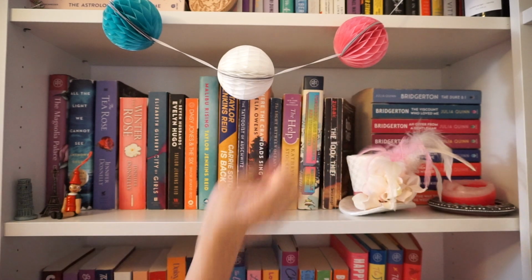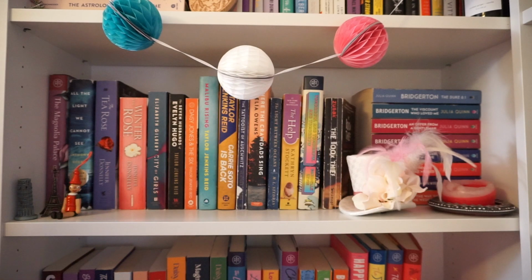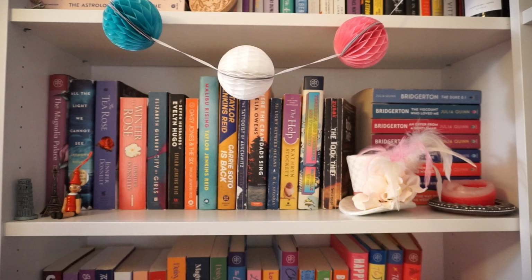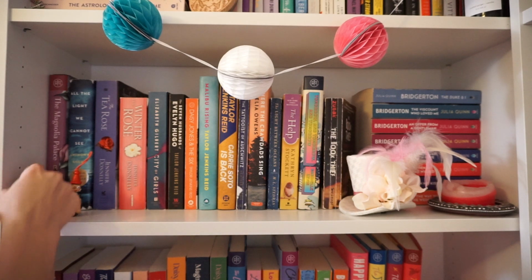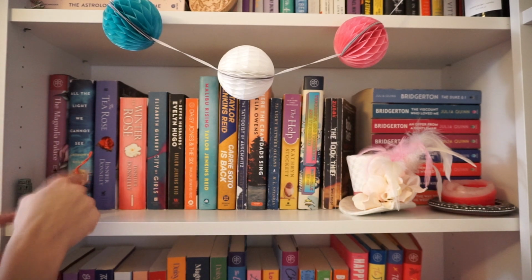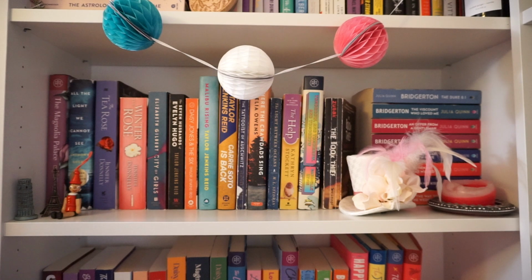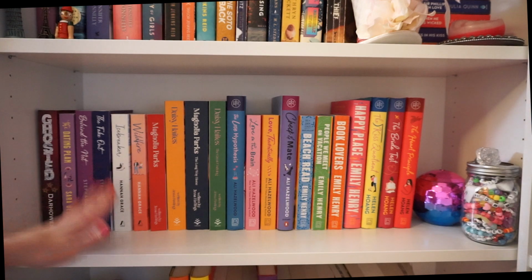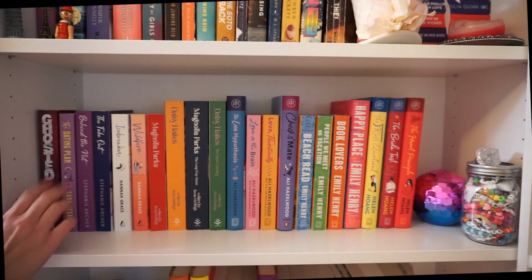And then the Bridgerton series with my little top hat, which I love so much. It's so cute. And I just didn't know where to put that candle, so it went there for now. And then also I have my little Pisa, Eiffel Tower, and Pinocchio, which I got when I went to Europe in high school. So these are out of alphabetical order, so don't yell at me, okay? But I had to, and you'll see why.